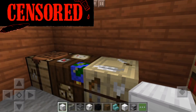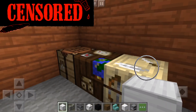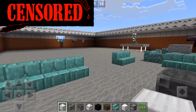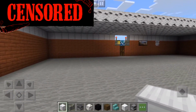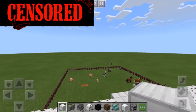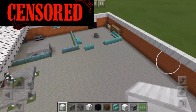Okay. So these are all my tables and stuff. It's my crafting table. And then I put a bookshelf here just because it goes with my living room. Okay. So anyway. Oh, and then I have my little farm over here. I have a couple horses and a couple animals, and it's great.